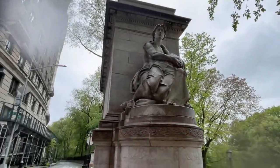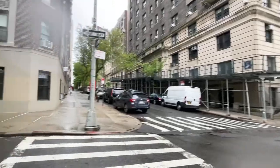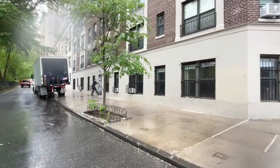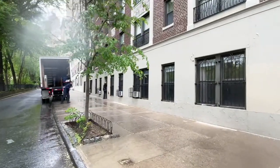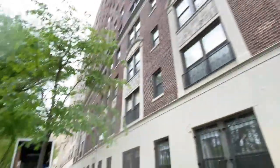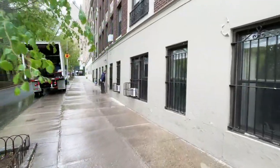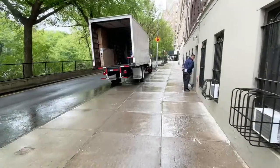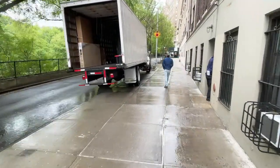Good call. Ugh, we got water again. Sorry about this, guys. I should have brought a handkerchief or something. I'm gonna take this, clean this water off real fast. Okay, and we're clean. Yeah, prevention.